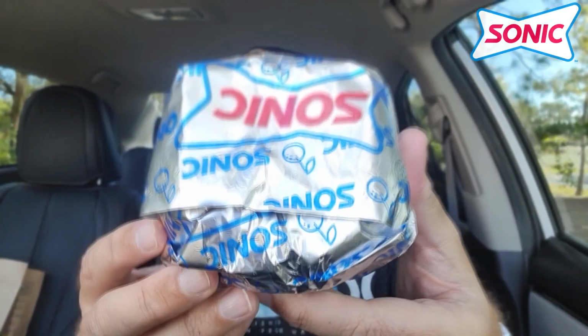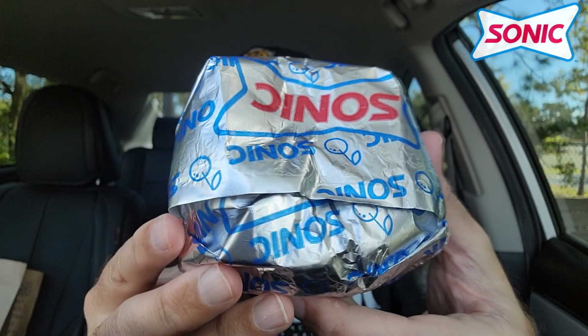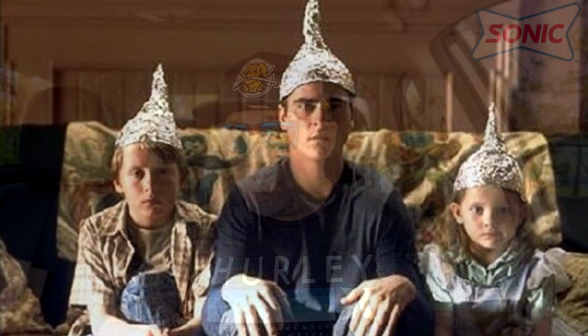Like I said, $5.89. It's in this aluminum wrapper. Take me to your leader, and the medium Coke was $1.25. Not bad. Okay, here we go. Let's unwrap it. Christmas time in October, I guess. Let's go. Hoping it is a decent size.